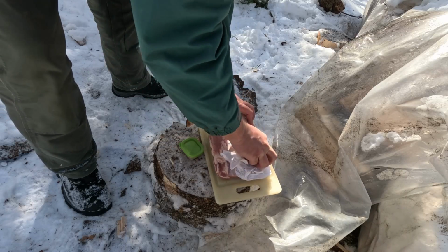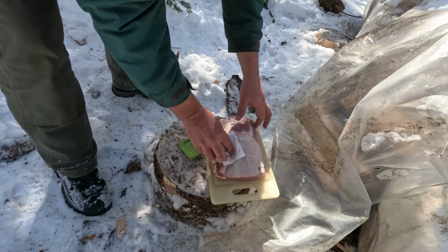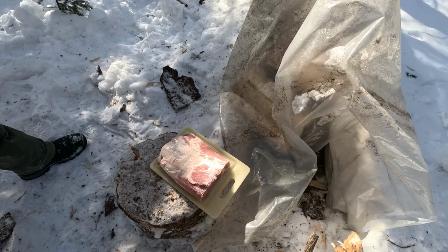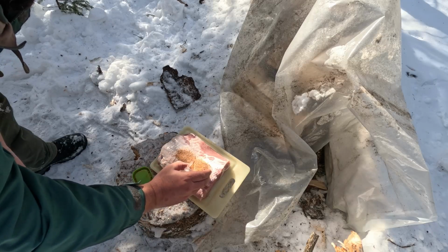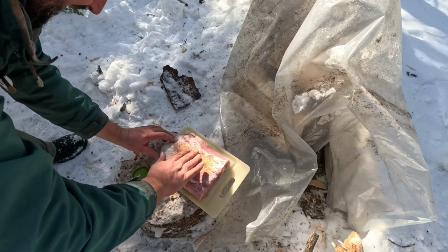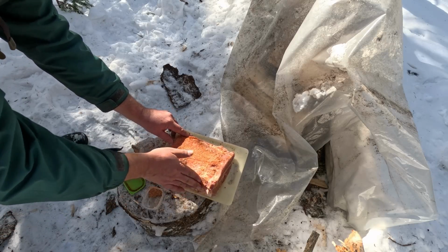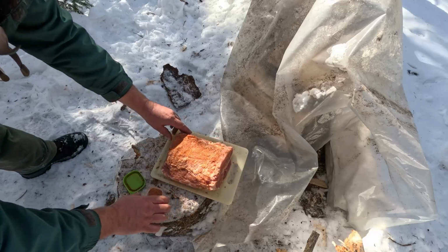I already trimmed a bit of the fat off, but not all of it. So I'm going to sprinkle a bit of rub on here, paprika, cayenne, salt, pepper, bit of garlic powder. I like to keep it fairly simple. Well, just about done there. We'll let it sit for a bit, and then should be ready to go in the smoker.